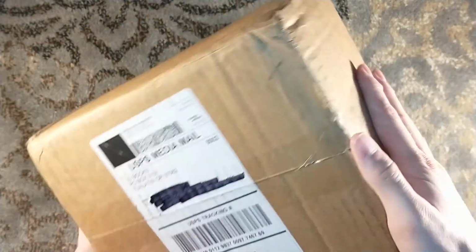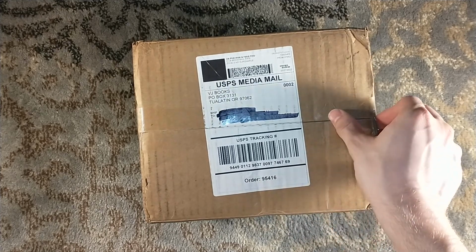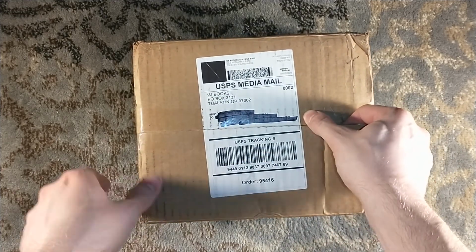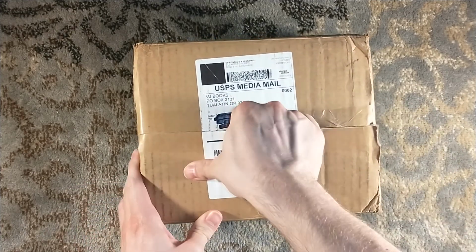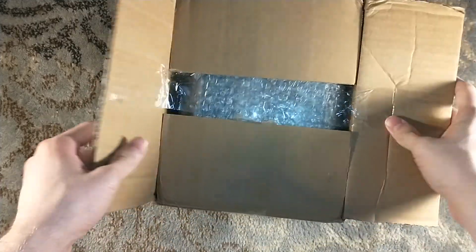The box seems to have survived, even though it's packed full of books. It makes me nervous at how much actual extra packing material is in it. But let's find out! This is a Josh Malerman mega unboxing.